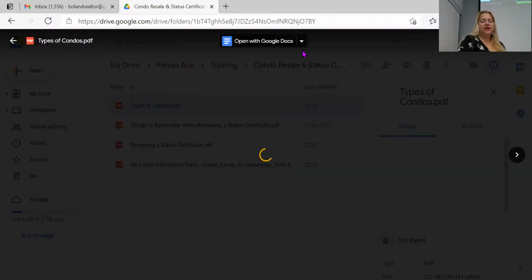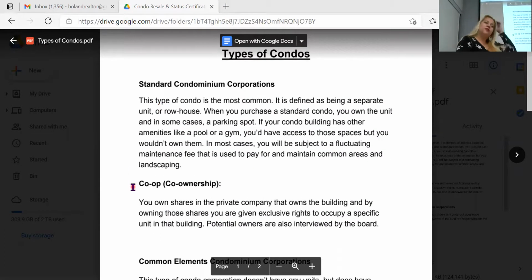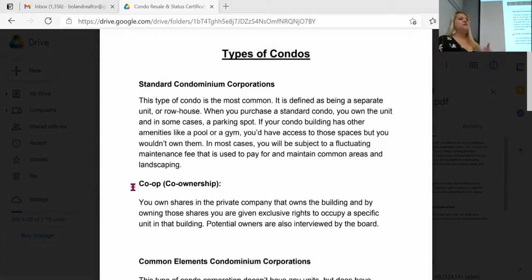Okay, I think this is important because sometimes I see things mislisted. And I know it gets a bit confusing, right? Everybody thinks, oh, condo, easy. It just means it's not freehold. But there are different types, at the end of the day. So the one we deal with 99% of the time is the standard condominium corporation, right?